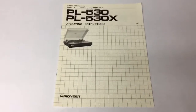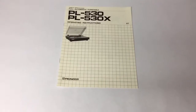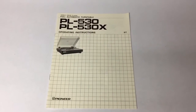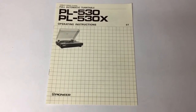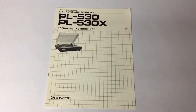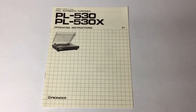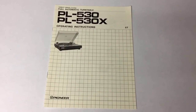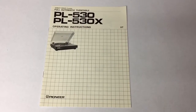This is an owner's manual for a Pioneer turntable, and this sold for $45. I have my store on 10% discount this week, and I'm starting to not include the manuals with the equipment when I receive them that way, because I don't think they add any value to the item I'm selling, and then the manuals themselves bring pretty good money.